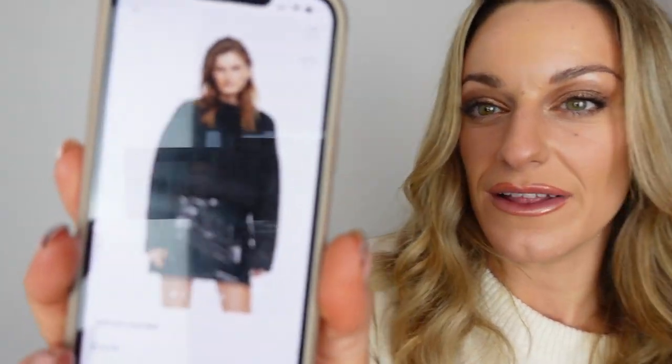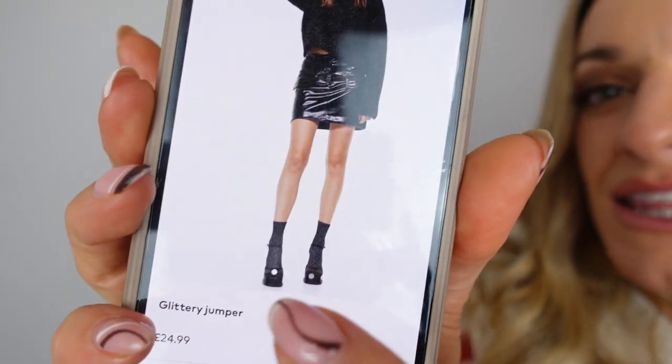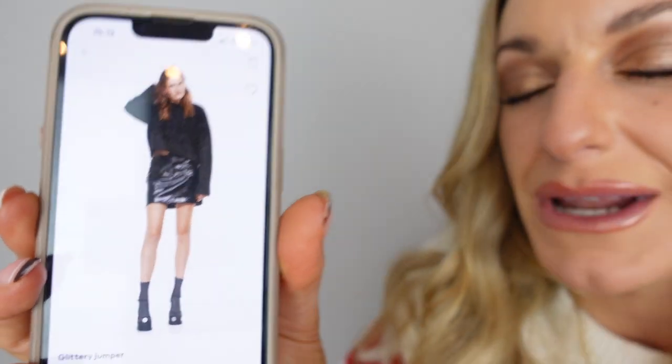I absolutely love as well how they styled it in the picture. They've got a vinyl skirt with it. I just think that looks great. That is definitely a look. And, oh my God, I didn't even see this. Otherwise, I would have ordered this. They started with glittery socks and massive platforms. I think that looks so good. I love that look. It's like night out, a bit sexy, but you've also got socks on and a jumper. Your comfort levels are winning.